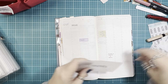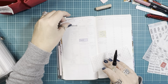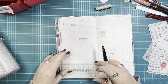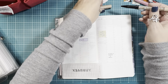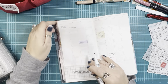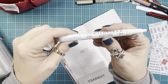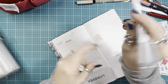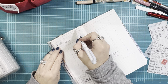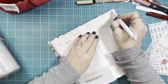I have to put in my tracker, and I am enjoying having this weekly tracker. I actually think I want to highlight first. I think I'll use silver for next week. And this is the Tombow Bold Bissau, I don't know if you can see that name. It's a silver, but it has a blue undertone versus a beige undertone like my other Mildliner. Did I say Tombow? I meant Mildliner.